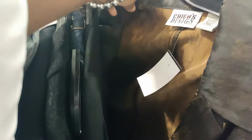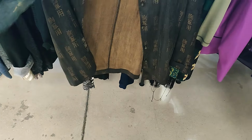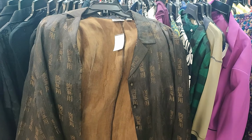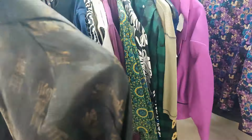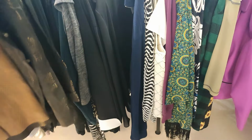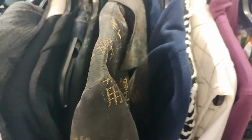And when I saw this long shirt looking like a kimono by Chico's, I loved it. I mean, the fabric was so lax, very light, and very good quality. But remember, I told you I'm not buying anything where I'm not sure what the writing says. But it was so right up my alley. I loved the color, this deep brown and the light brown with the writing. So you'll see me coming back a little bit later again to this blazer.